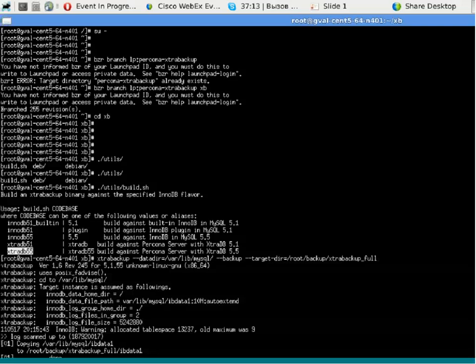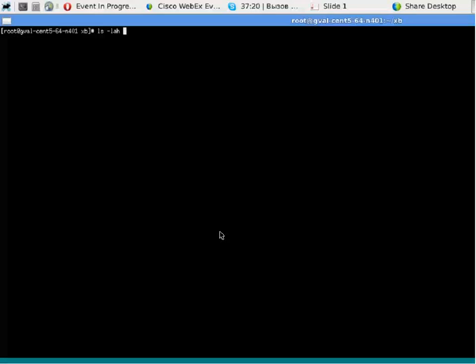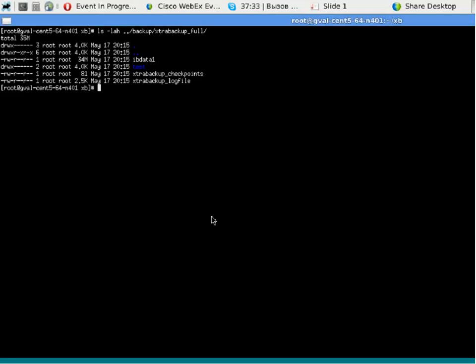And in the backup directory, you may see the InnoDB files, XtraBackup checkpoints file, and XtraBackup log file. XtraBackup log file is the file I mentioned recently. It keeps the changes to the InnoDB data which were performed while we were running a backup.